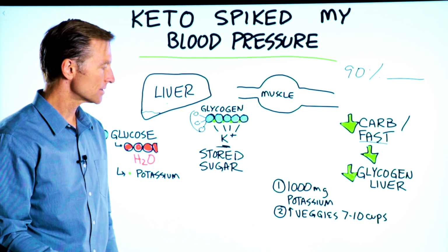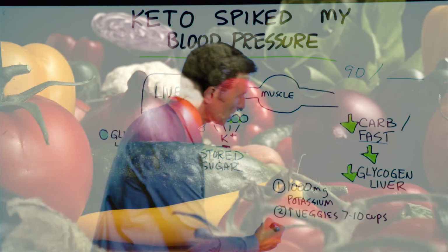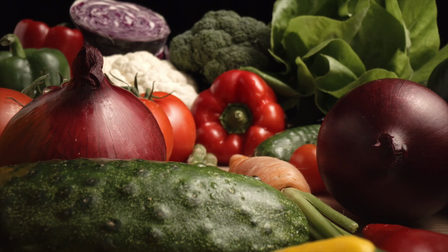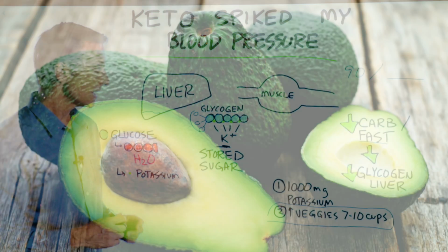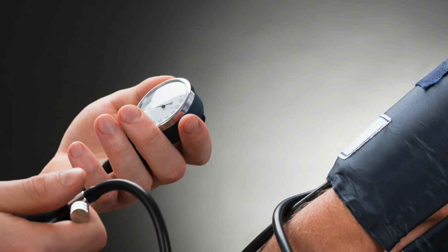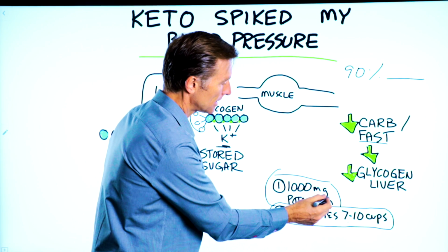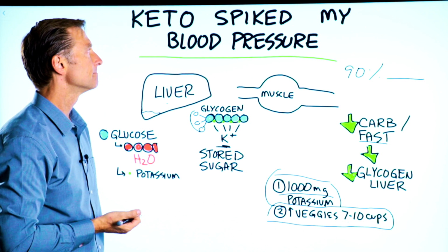So how do we solve this? Well, we just do the healthy version of keto. Start consuming more vegetables, like 7 to 10 cups. Things that are loaded with potassium. Avocados are a good thing to eat as well. So we do this, we get more potassium. Hopefully the blood pressure can come down. You may also want to enhance your diet with some extra potassium, like 1,000 milligrams of potassium per day, just to kind of speed things up.